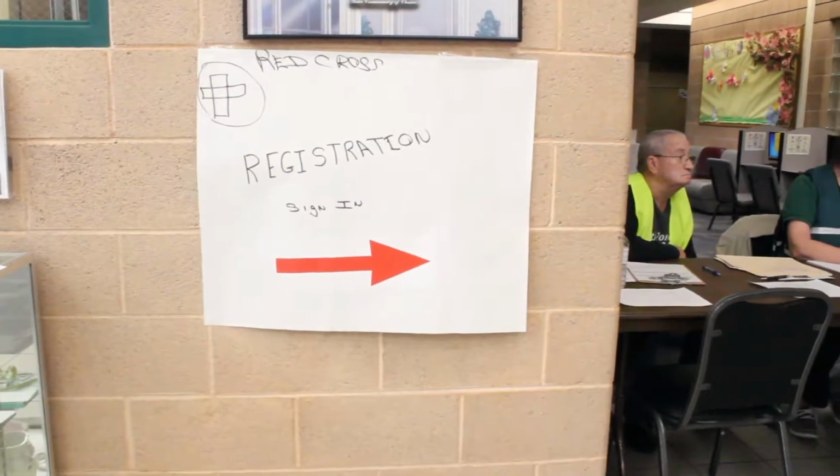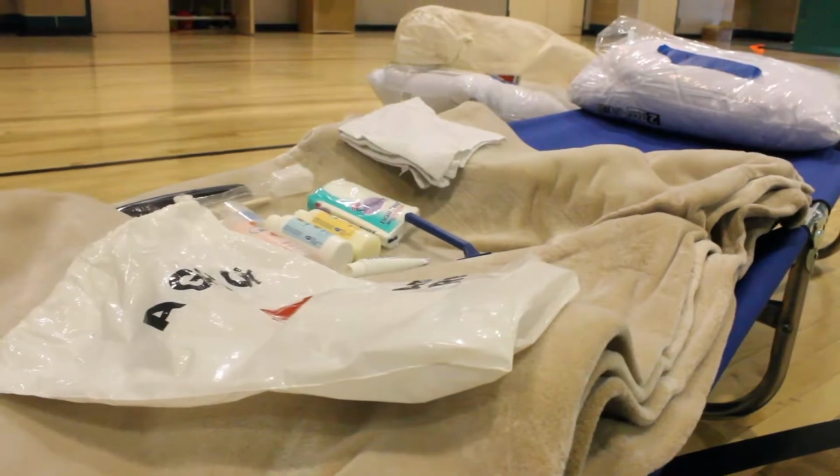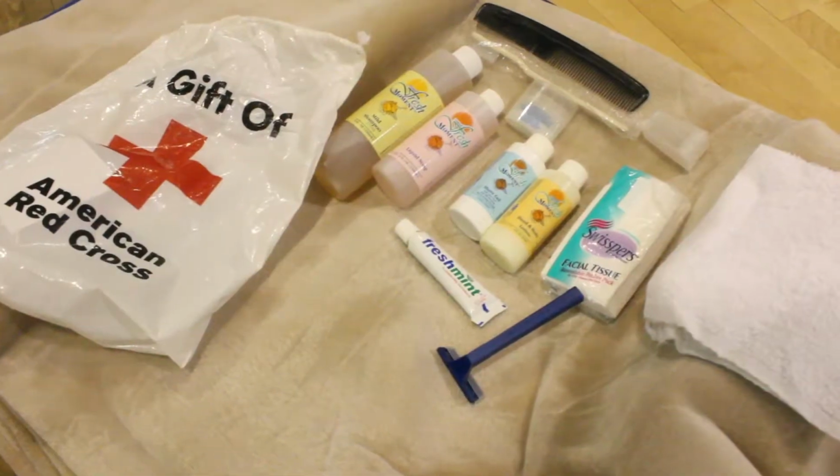When a person comes in to register, what can they expect to find? So whenever a client comes into the shelter, they register, and then they meet our staff, and they get a short briefing about the shelter rules. They get assigned a cot and a space, and it is broken up by families, male, female, and single folks. So we assign them a bed space, we give them a comfort kit. Comfort kit consists of just shampoo, razor blades, toothpaste, washcloth, that kind of thing. And we get them settled in so they can get comfortable.